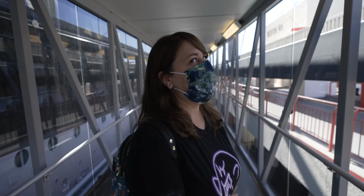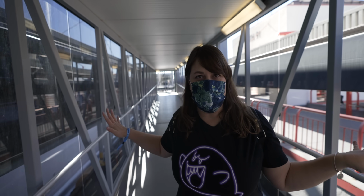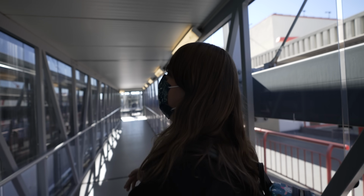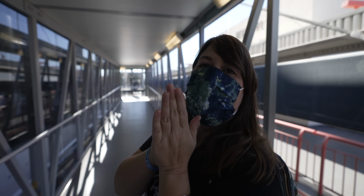This is always the most exciting part for some reason, when you go down the gangway or the walkway or whatever this is called, right before you get on the ship. It's like the excitement of getting on.